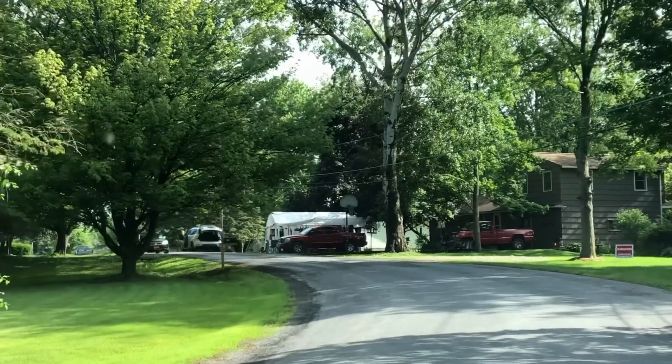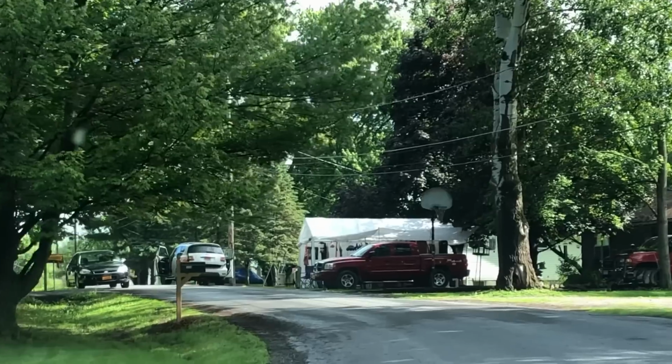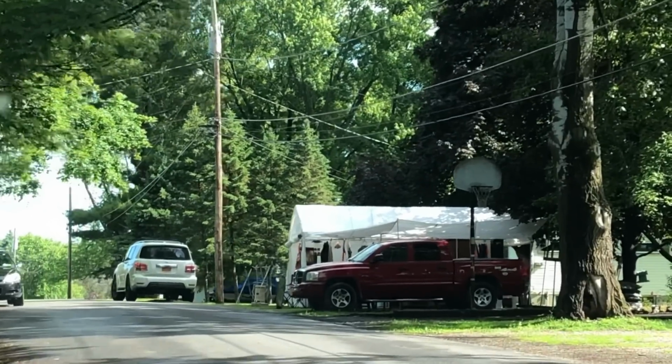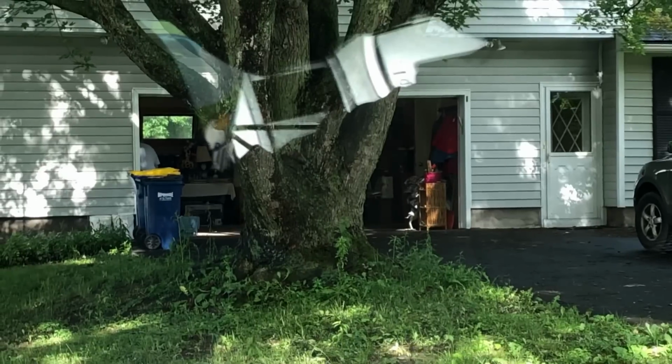All right, well, unlike the last person, looks like this one was prepared with a tent all morning so nothing got wet. So that's a good sign. Hopefully there's some good things in that tent. And there's a surprise sale across the way too, so that's good.